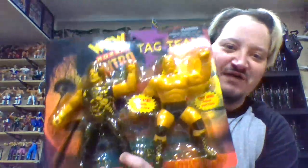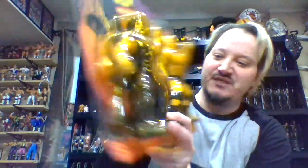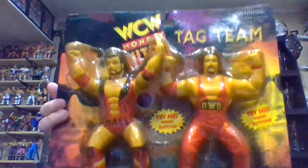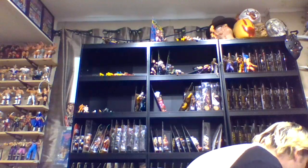Well, here's a good one for Sting. Let me backtrack a little bit. I don't remember which one this came from, but these are part of the vibrating figures. I would say this was like Series 5 or something. So this would be Sting and Lex Luger, with Sting's accessory, the baseball bat. And then both Sting and Lex Luger were released in the same series on single card. And then you've got Diesel and Razor Ramon, aka Kevin Nash and Scott Hall, on dual card, both in red, and then both released in different colors on single card.